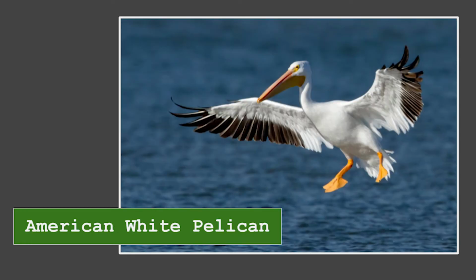Next one, Jess. One of the favorite birds is the American white pelican. This is a photo of a non-breeding male pelican. If he were a breeding pelican, you might see a little knob on his bill up on top and a little bit of yellow coloring.